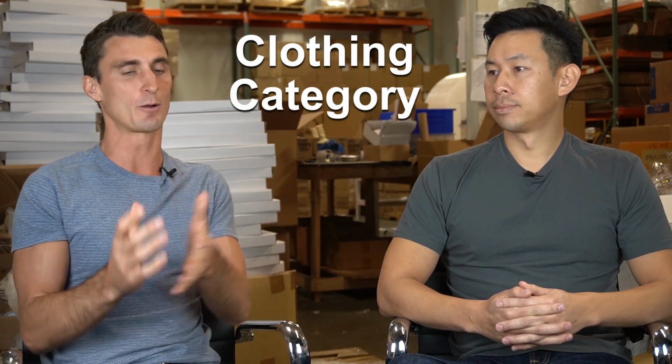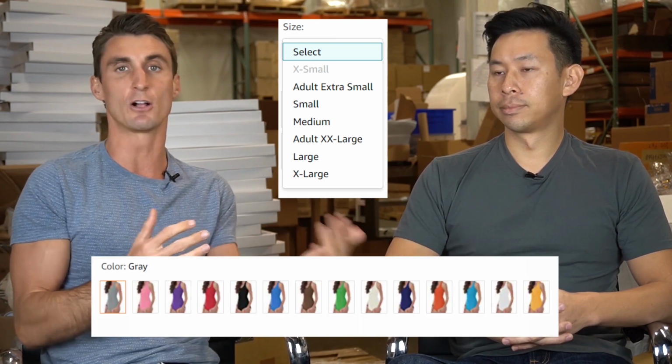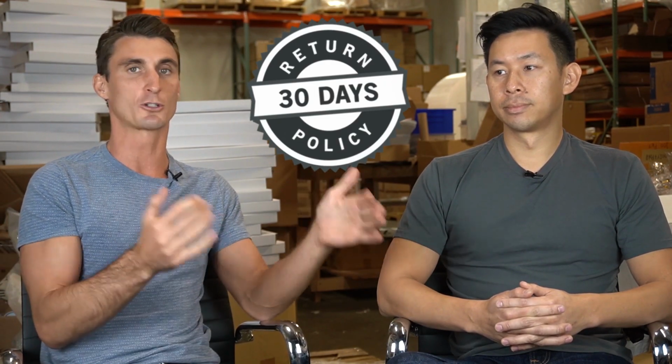What we found is that in the clothing category, especially with our products, customers would order multiple sizes and multiple colors just to see which size and color they should keep, and they would return the rest. Now the problem is, since we were making these things relatively custom, once they were returned we couldn't really do anything with them. And that is a problem. Amazon does have a 30-day return policy. For most Amazon sellers that's not an issue, because if someone returns something, you can just put it back on Amazon and resell it. But because this was clothing, we had some issues.